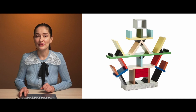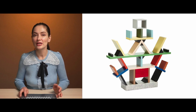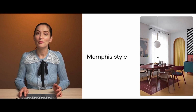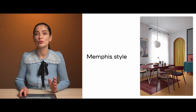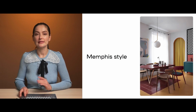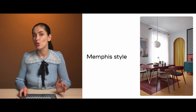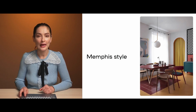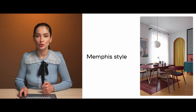So this is achieved through the use of bold colors, asymmetrical shapes, and unconventional materials, resulting in pieces that challenge traditional design norms. The Memphis style may have emerged in the 80s, but it feels just as relevant today. Designers are still drawn to its bold spirit, playful energy, and ability to break the rules. It's a style that instantly grabs attention, making it perfect for commercial spaces like showrooms, cafes, and creative studios. Memphis design sells. It's eye-catching, emotional, and impossible to ignore.